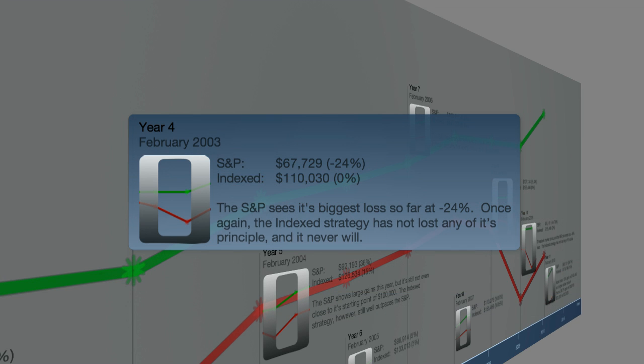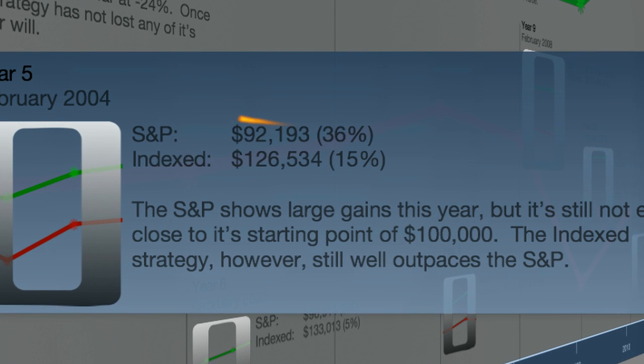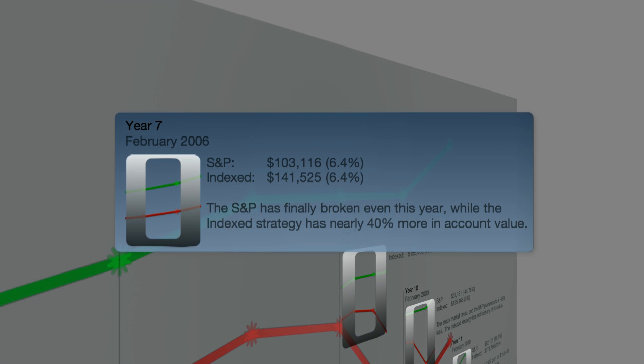If we zoom back in and go to year five, we see a big rebound. The S&P rose 36% while the index strategy was capped at 15%. Remember, it has that cap. But look at the difference. The S&P is still not even close to its starting point of $100,000, while the index strategy is outpacing the S&P by almost $35,000 in year five alone. In year six, we see both investments get a 5% rate of return. And year seven shows about a 6.5% growth. And finally, our S&P example has broken even. It's come back to where we started, while the indexed account has nearly 40% more in account value.